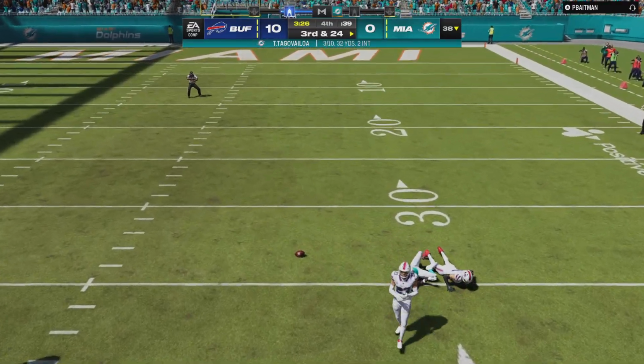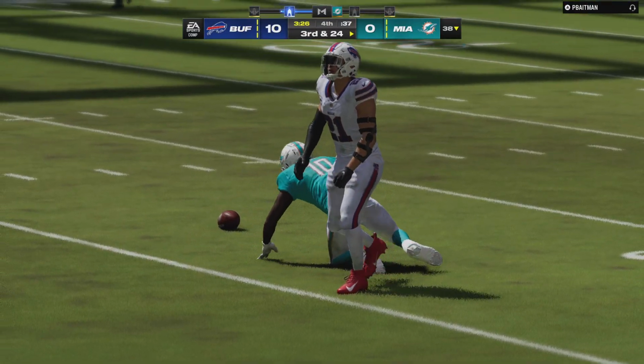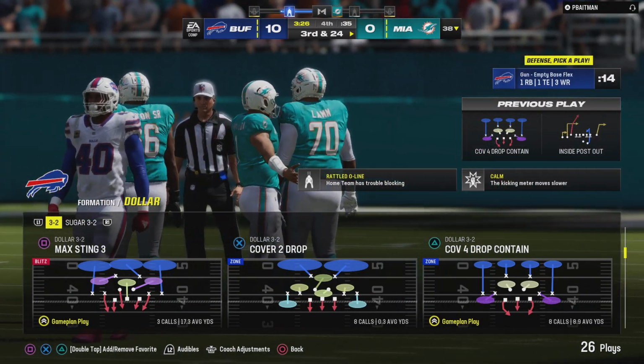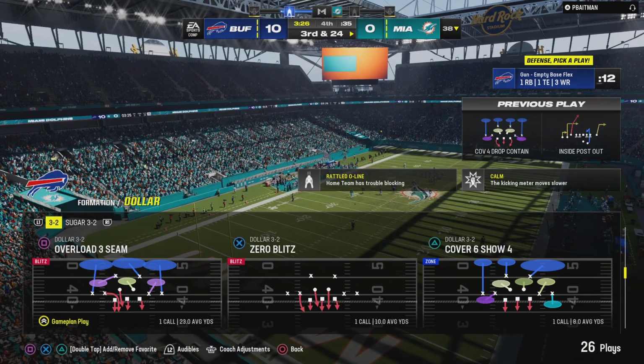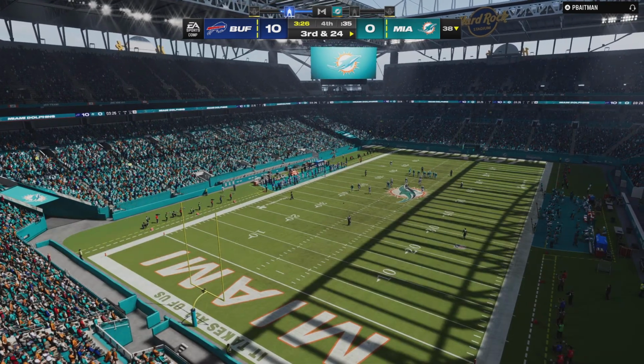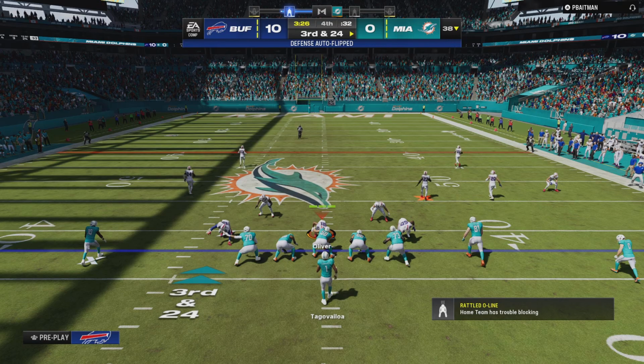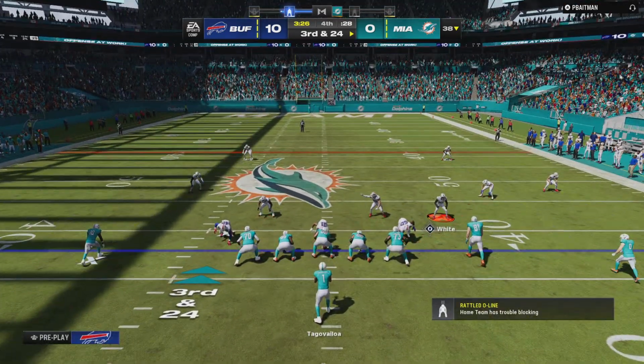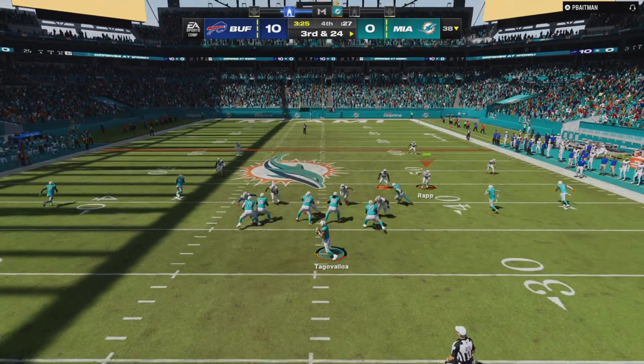They try to throw on second down, but this one is incomplete. Give him big credit for his coverage right there, because when he saw the route break deep, he stayed in position to prevent a completion while avoiding any risk of a flag. The offense on third down, 0 for 3 to this point. They could use a conversion. This will be 3rd and a mile. Tua going to throw.